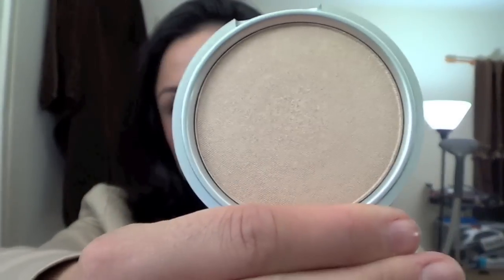Then as a highlight, I've been using a lot the Mary-Lou Manizer by theBalm. And this has been the only one. When I wear highlighters, this is the one that I've been reaching for a lot.